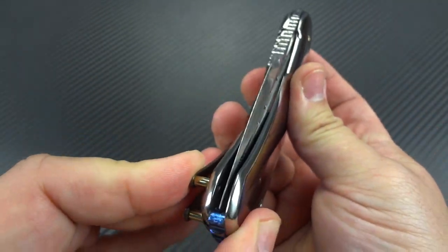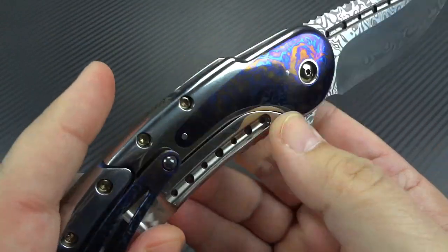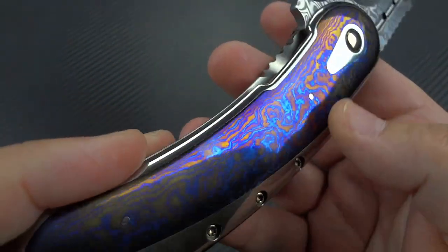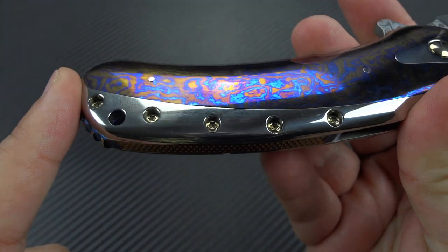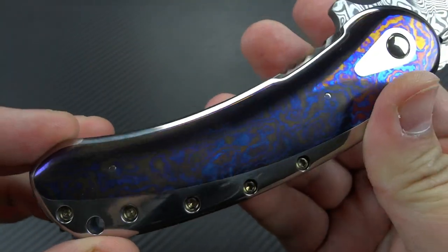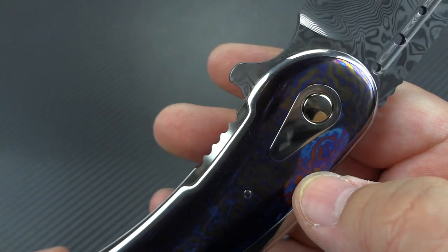When you look at this knife, if you were to take this knife apart, every piece on the inside of this knife is finished equally as well as it is on the outside. Now realize he has taken this and fully mirror polished all of the titanium. He's done a completely flush inlay on the Timascus. The pivot island, you can't feel it. It's like it's not even there.